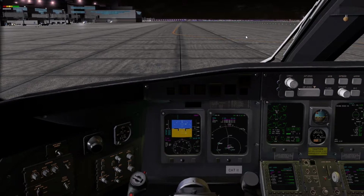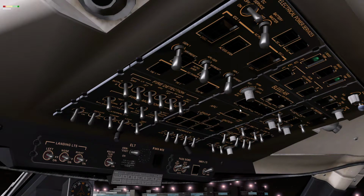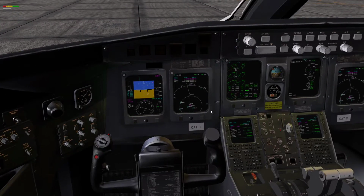After start check. Generators on, ignition off, packs on, cargo air fan, anti-ice. Check, set, fuel pumps on, APR arm. Electricals check, rudder check, nozzle steering armed. After start check complete.